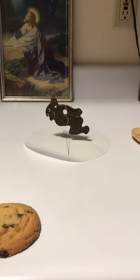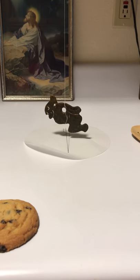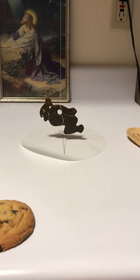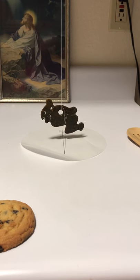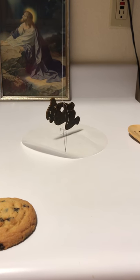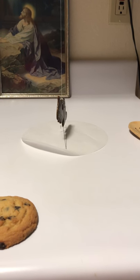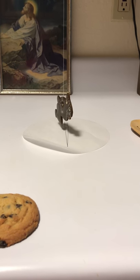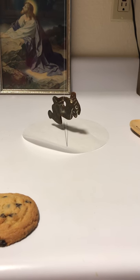Now, legend says that head should be pointed south, not north. Feng shui compasses pointed south. So the ley lines were laid out on the north-south axis, with the head pointed towards the south. So far, we got nothing here. It's just pointed at some abstract direction. But it's slowly coming back, so let's see what happens. That's really interesting.